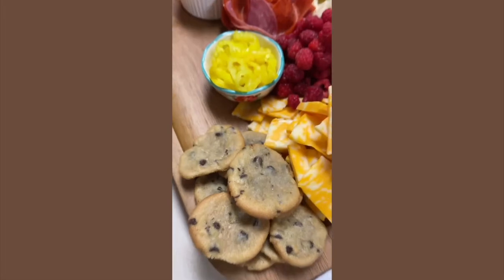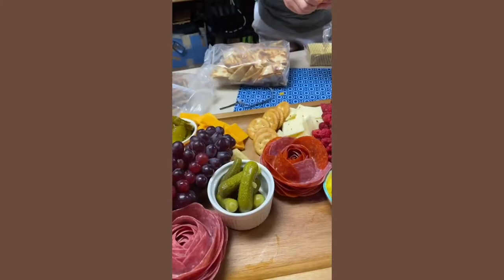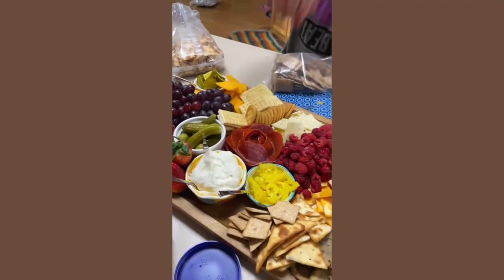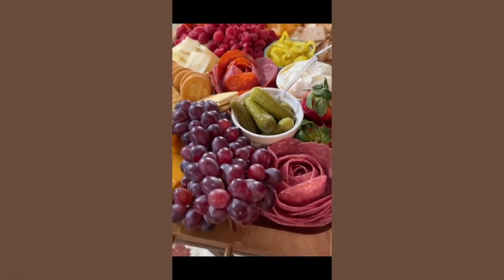We even added some chocolate chip cookies just to make it something that our family would eat. We found four different kinds of crackers and we bought everything to go on it at Walmart. It ended up being fairly affordable. We even added fruit dip for all the fruit we got. And then she took it into the living room so that we could all enjoy it.